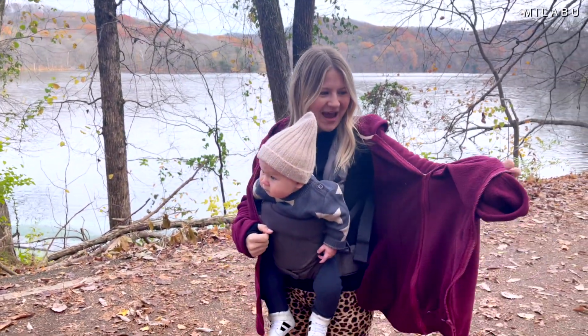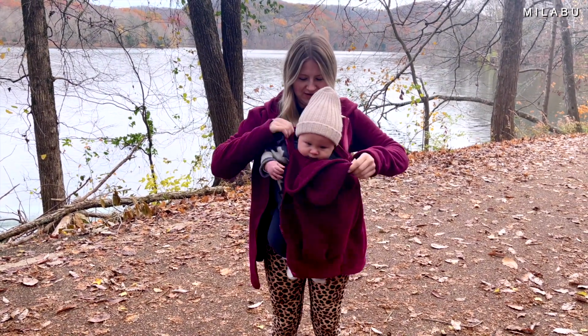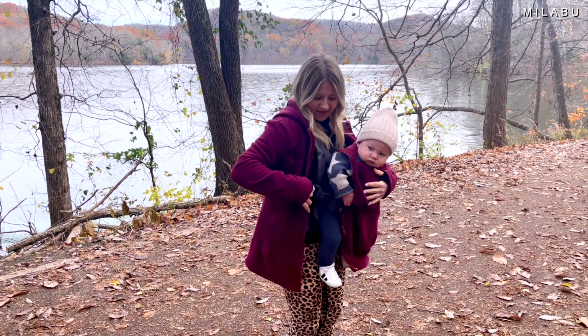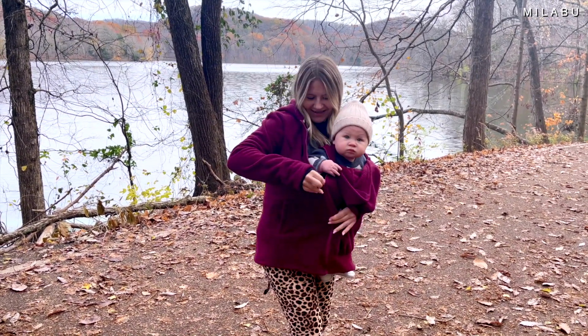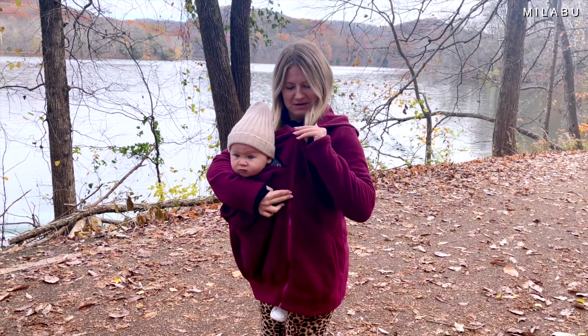You have this extra panel right here where I'm pretty sure he just put his head over like that. So it's kind of like a scarf in the back. Close it. So he's gonna be facing the front instead of the back. And there's a panel right here. Make sure I can feel it. He doesn't want his hands inside. And then on this side, you can just like that.